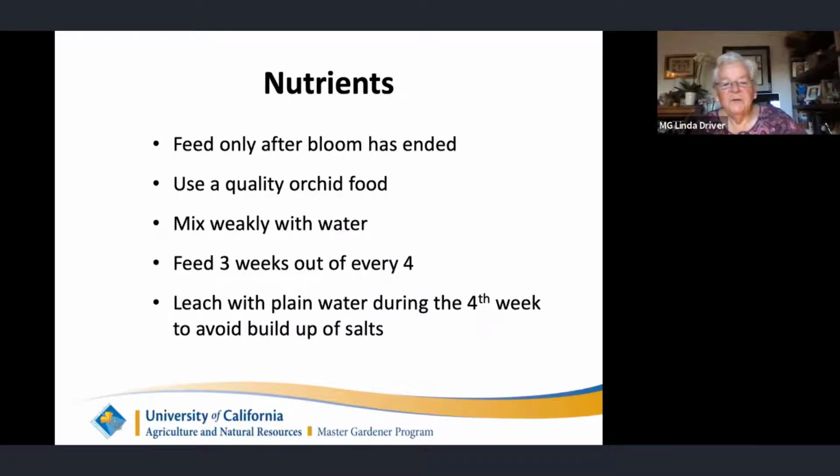Okay, feed only after bloom has ended. So if it's got a flower on it, don't feed it. That's pretty simple. Use a quality orchid food. Mix weekly with water, 3 weeks out of 4. So that's another way to do it. And the leaching avoids the buildup of salts. So that would be where you'd really want to get it good and wet and let it drain through.